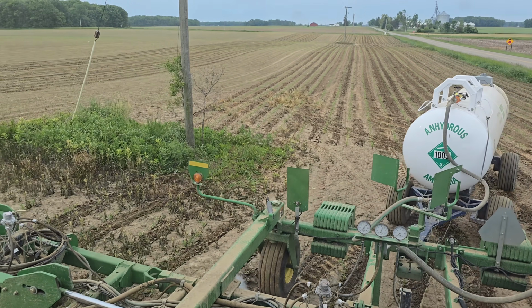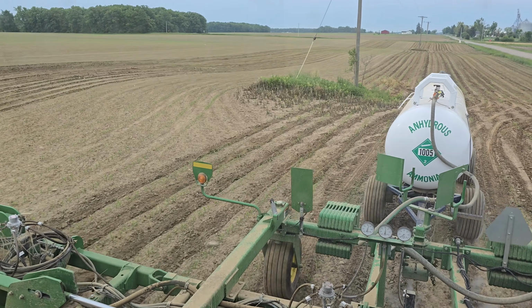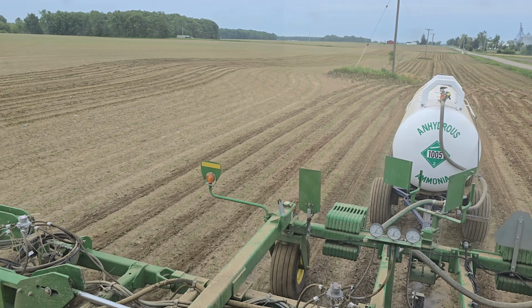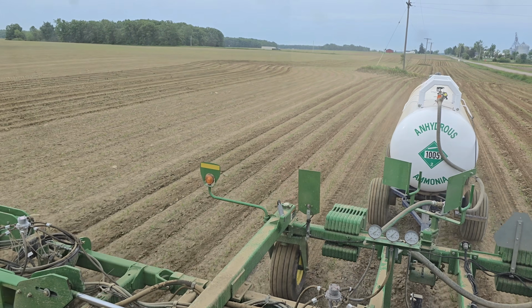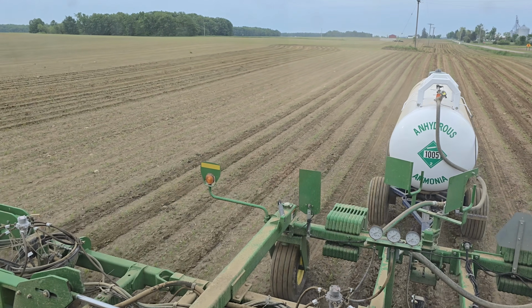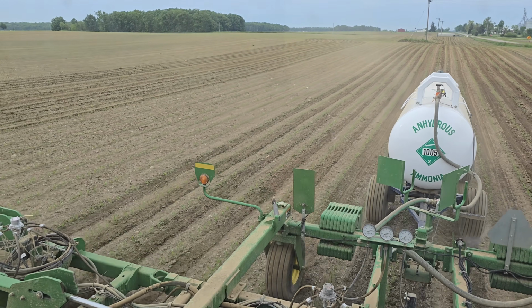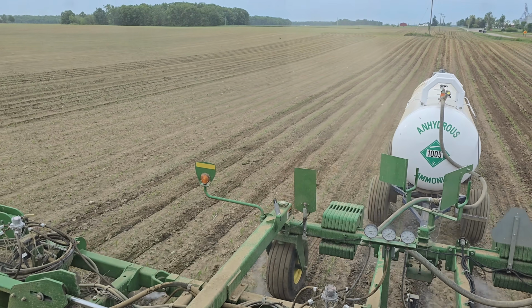Did the one pass along the road there, then I jumped over and did the pass that you can see on your left side there. And now we're just taking kind of a half, or it's really like a 2/3 swath here. And I'll take the 2/3. There should be 12 rows. No, it's not 12 rows. It's 8 rows. 8 or 9 on the other side.